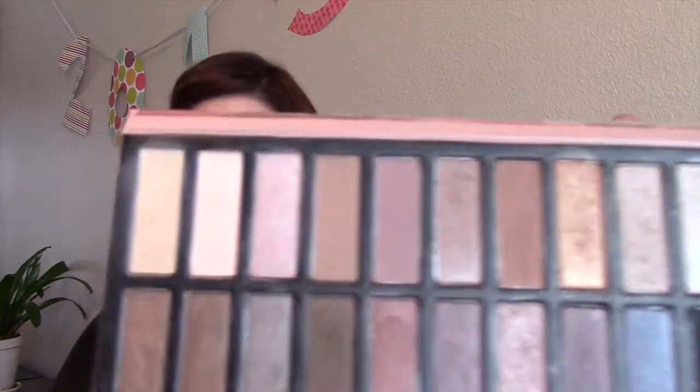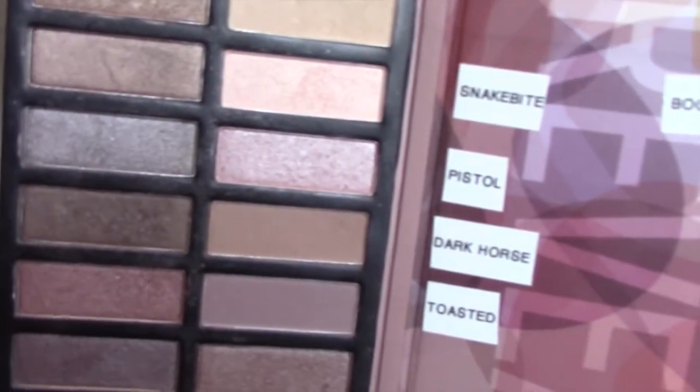One of my favorite YouTubers, Emily Noel, did a blog post comparing the Naked 2 and 1 palette to the original Revealed palette, and you can kind of see, I'm a label maker geek, but I took my label maker and across from the shades that she labeled as dupes or close matches for some of those shades in the Naked 1 and 2 palette, I just indicated that here on the cover of this, so that when I'm watching a tutorial and they call for half-baked, I know that this shade here in the Coastal Scents Revealed palette is almost a very exact dupe.